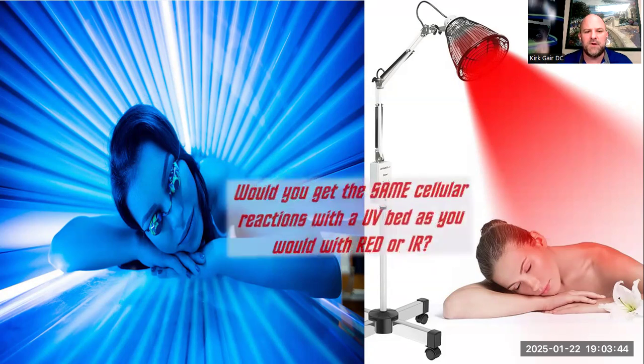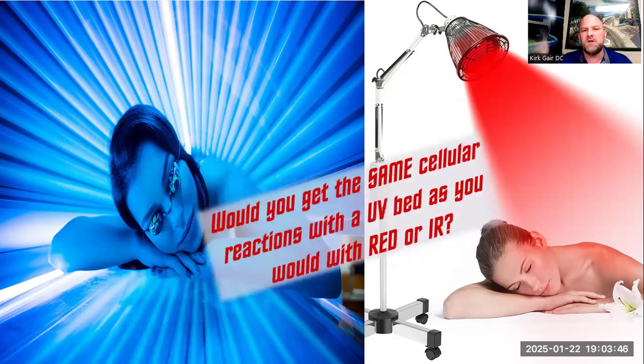So, for example, if you go into the UV tanning bed over there on the left, you're going to trigger melanin production for a nice suntan. You're also going to trigger the production of vitamin D. And this is where things get really crazy, because you will see people mistakenly say, oh, a violet wavelength laser can only affect the upper level of the skin. It has no impact on anything deeper.